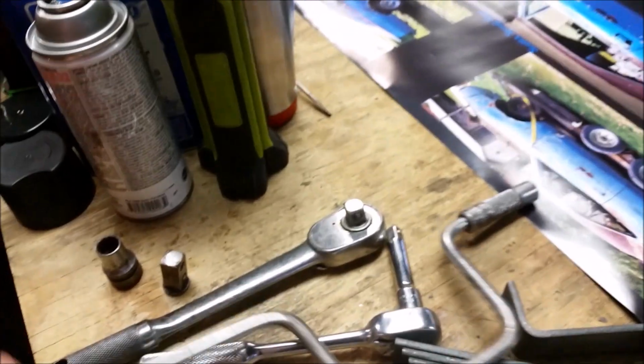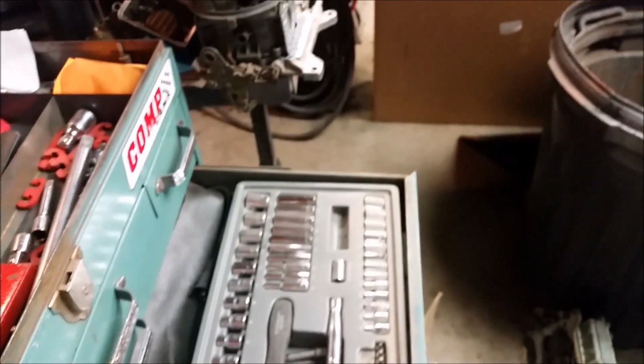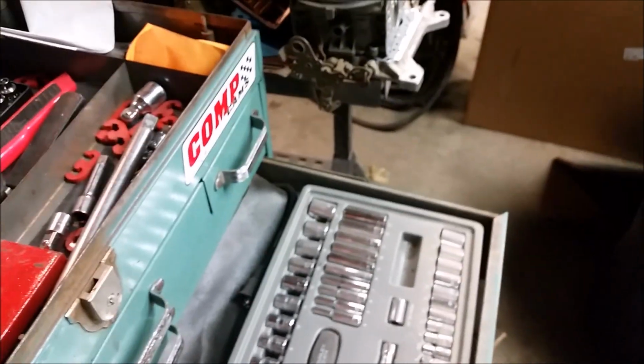But yeah, I just wanted to do a little video, just showing you guys, because I don't know how many of you out there are into old tools like I am, but I just really love old vintage tools. And as a kid, I thought it was just silly. My dad would spend hours at the swap meet looking at old tools, and I was like, come on, Dad, let's go find something cooler.